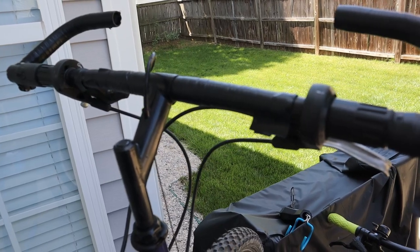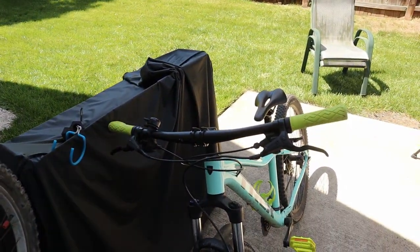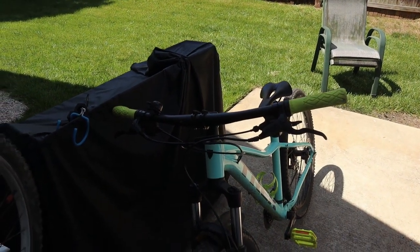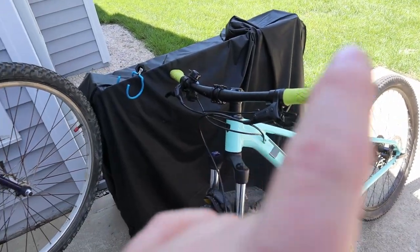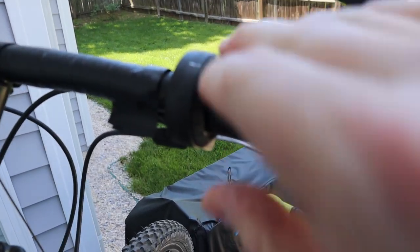So notice the handlebar width on our classic Trek here, and then take a look at the handlebar width on our modern Trek entry-level bike. Much wider, even on the smaller. This is a small frame and this is a medium frame, so the handlebar width has changed dramatically. The other thing that's changed a lot too is the shifter mechanism.